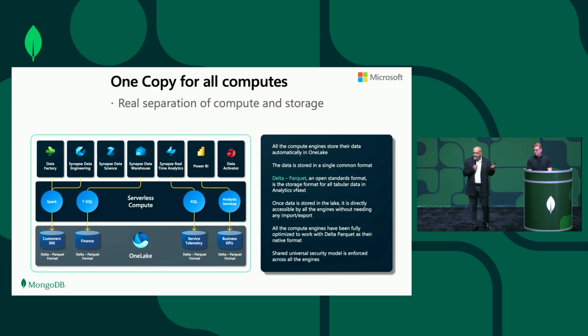So you can have data from different data lakes all converge and sit in your OneLake. And whether you are a user of Spark, SQL, or Analytics Service, you can all query that data in one go. All this data is stored natively in OneLake in Delta Parquet format, and it's open so that you can access this data with APIs.